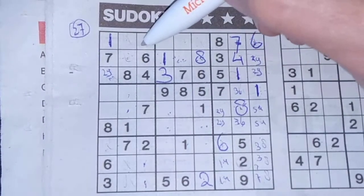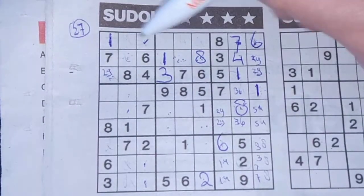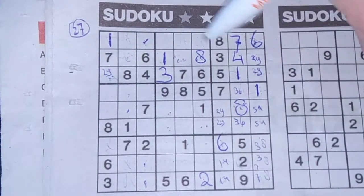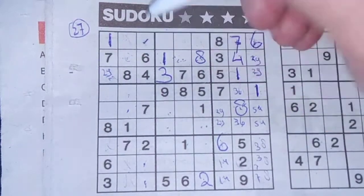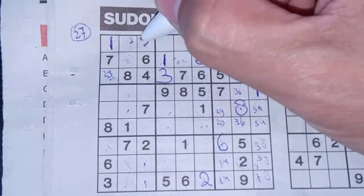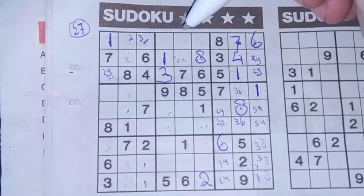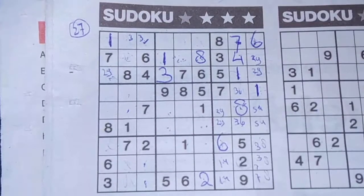3 missing numbers plus 1, 2, 9, 5, and 3. We have a 3 here, no 3 there. 3 should be here in these 2 boxes. 3, 2, 9, and the 5. 5 could be everywhere.